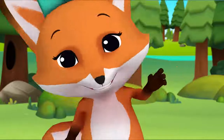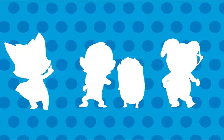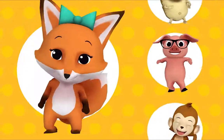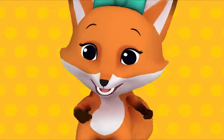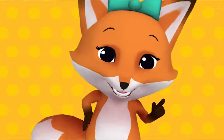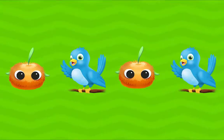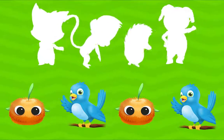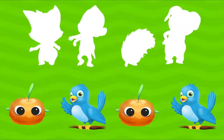Let's have a pattern party. Repeat to the beat. Yeah! Okay, everybody. I'll say a pattern. Then repeat it back with me. Wiggle bug, bird. Wiggle bug, bird. Wiggle bug, bird. Wiggle bug.